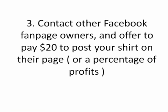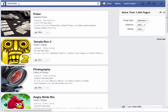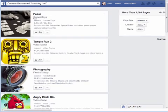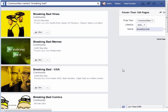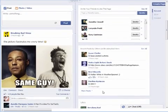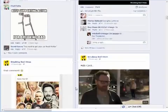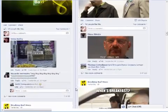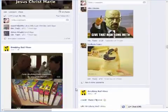Number 3, contact other Facebook fan page owners and offer them, say, $20 to $50 to post your shirt on their page, or offer them a percentage of the profits. In the Facebook search, you can simply type a community's name, Breaking Bad, for example, and select pages, and you'll find a ton of other users that have fan pages. For example, this one here, Breaking Bad Vines, and you can contact the owners of these fan pages by simply messaging them and saying, hey, look, I would like to sell a shirt on your fan page, and in return, I'll give you $20, $50, or possibly a percentage of the sales.